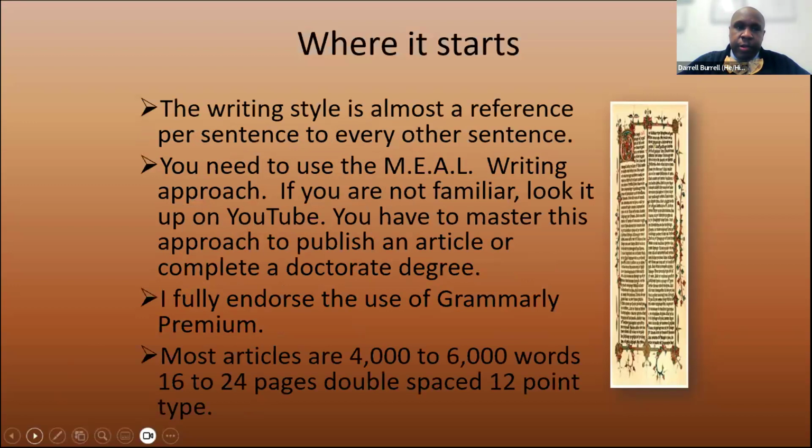So the writing style in these articles is this. It has to look a certain way. You almost have to have a reference for every sentence or every other sentence. So if you're writing paragraphs with no references, they're going to reject it because it sounds like your opinion. Now, you might have some widely accepted opinions, but you need to have a reference that supports your opinion. You need to write with the MEAL writing approach.